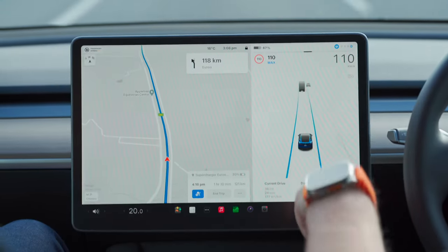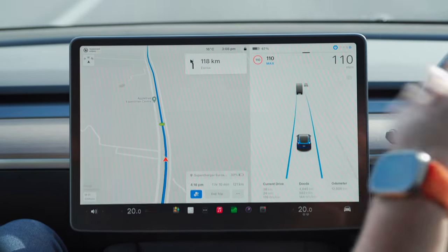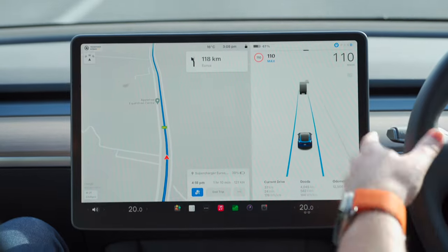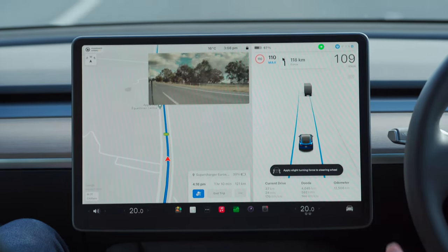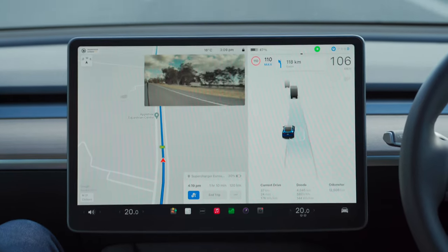So, standard Autopilot is the two lines. Now, the changing lanes still works for standard Autopilot as well. You don't need to be navigating on Autopilot for that. So, again, I can just put the indicator on and give the steering wheel a bit of a twist.